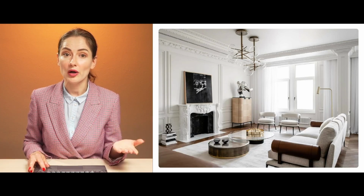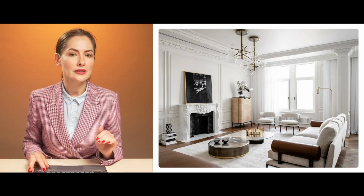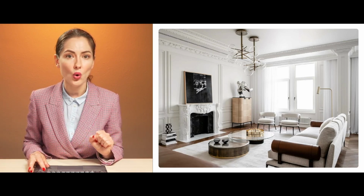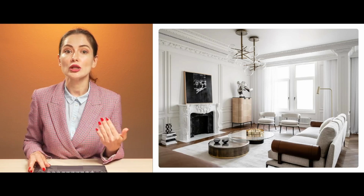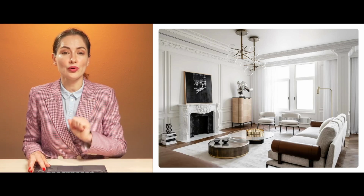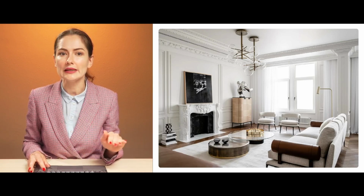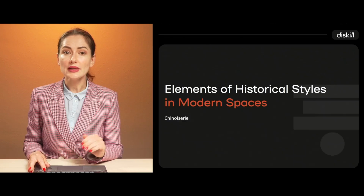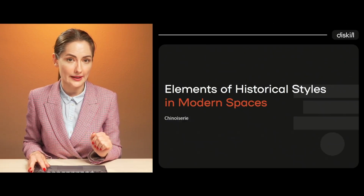The walls, fireplace, and ceiling are full of classical detail, ornamental cornices, elegant wall panels, and a curved marble fireplace that looks straight out of a Parisian apartment. But everything else? It's sharp, clean, and contemporary. Now let's see how chinoiserie works in a modern setting.